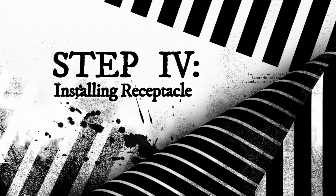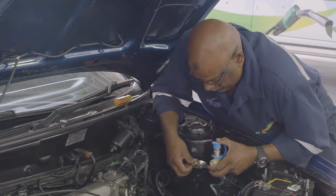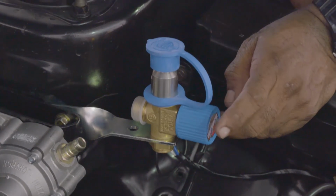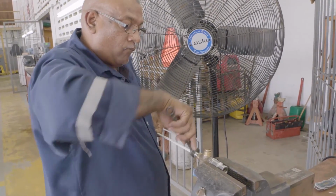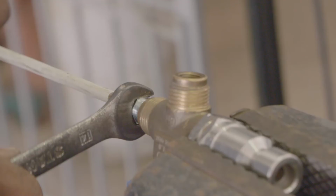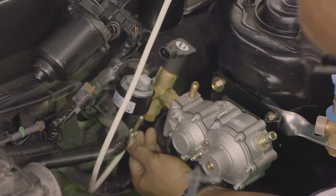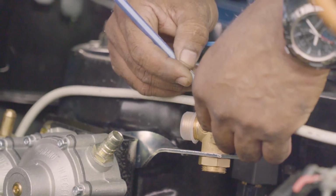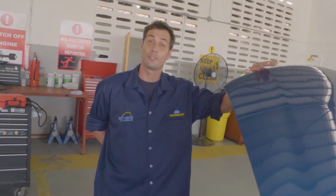The receptacle is basically so you can fill the tank. So we need to find a good place to install the component into the engine compartment, not near the battery or the exhaust. Run high pressure lines from the receptacle to the CNG tank in order to transfer the gas from the receptacle to the tank. Also run a line to make a connection from the refueling receptacle to the pressure regulator. This is done so that we can get CNG from the tank back up to the regulator. So the CNG install is finished.